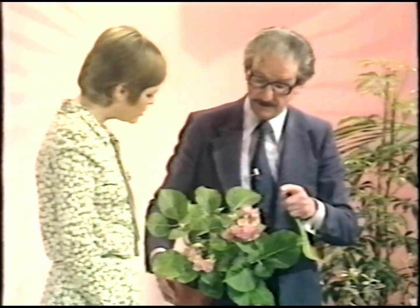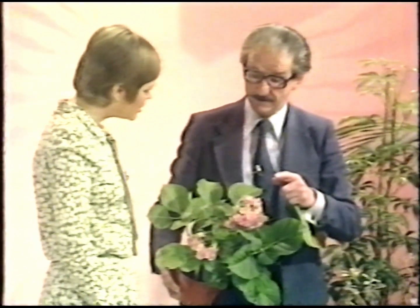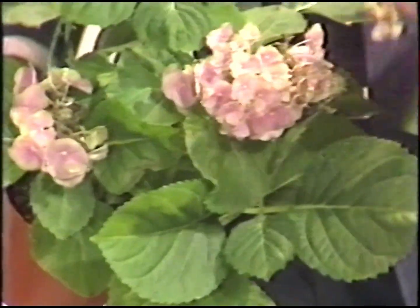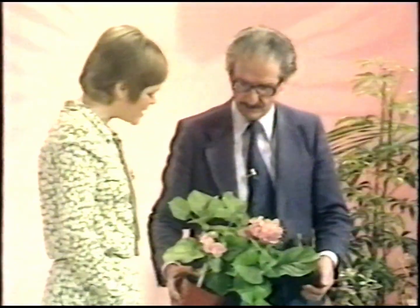A very good tip, really, with all flowering plants, is that they should be grown in good light and not too hot. Compare with mine, actually. It looks quite healthy, to tell you the truth. Well, it's a sad plant, really. You can see that the whole thing is shattered and dying and falling to bits, in fact. So that's one problem.